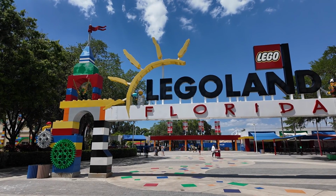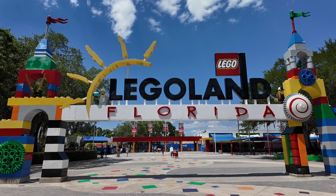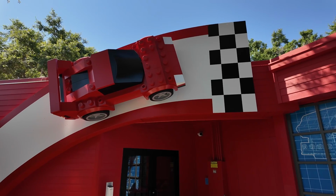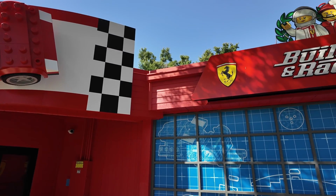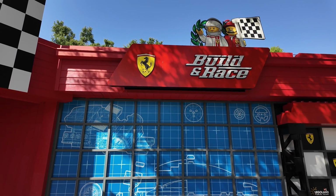Well anyways, what got me into this topic was my recent visit to Legoland Florida, which, if you haven't checked that video out, provides my very mixed thoughts on the experience of that park. However, something that I found interesting was Ferrari Build and Race, which just opened this past March. It was obviously themed, or I suppose branded, to Ferrari.